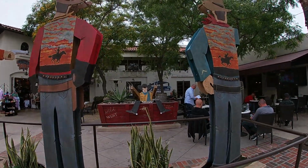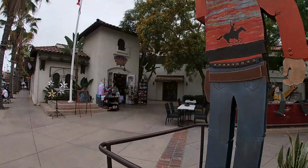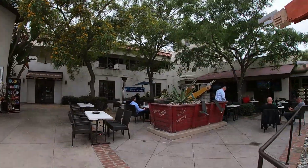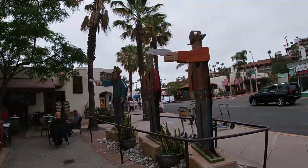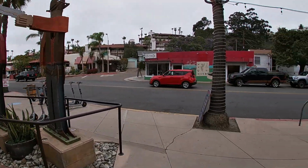Look at this guy over here. Just outside of one of the restaurants here, there's a reenactment with some guys shooting at each other, and the sheriff.